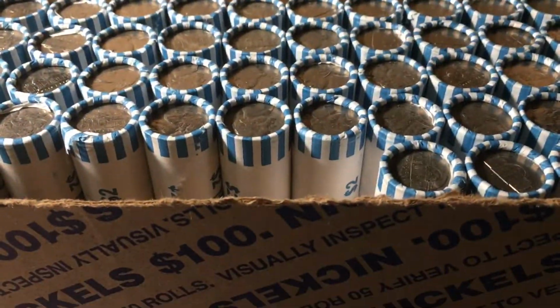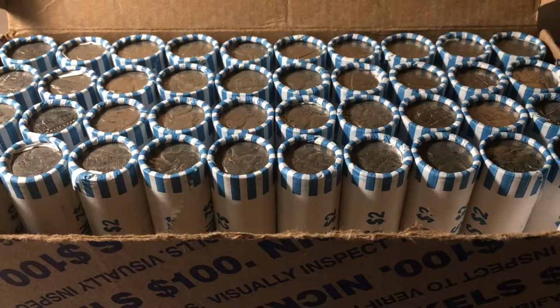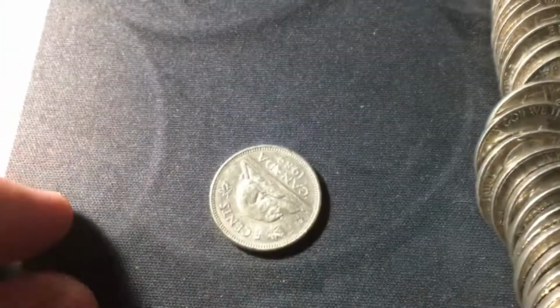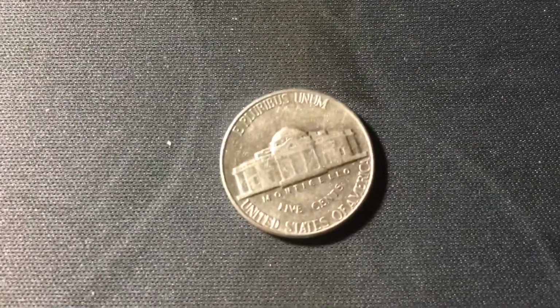Roll 6, and we have the first 40s nickel of the second box, and it is a 1941 from Philly. Roll 9, and we have the first foreign of the second box and second of the overall hunt, and it's going to be another Canadian nickel, it looks like, which it is, and it is a 1989. Roll 11, and we have a pretty nice 1959 minted in Philly.